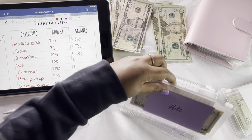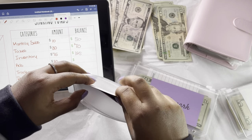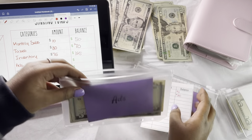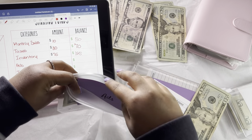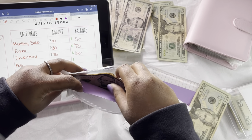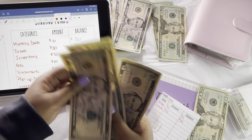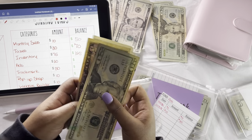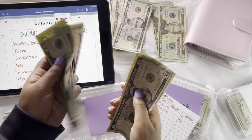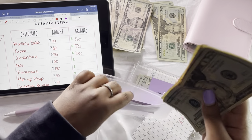Okay, my ads envelope has $20, and we will be stuffing $20 inside of here. $5, $10, $15, $20. So $20, $30, $40. My ad envelope now has $40.